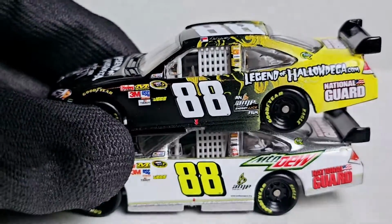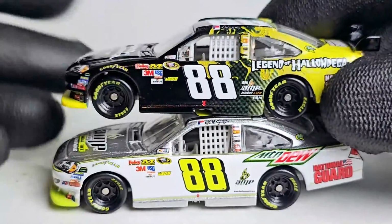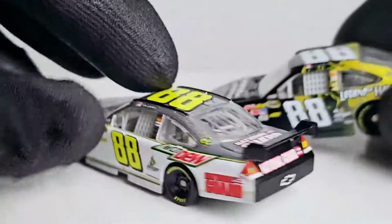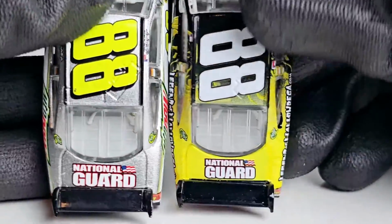I think I saw somewhere on my TikTok, some people were like, oh, you're gonna chip the cars. No, I'm pretty careful with my cars. That's all I'm gonna say. But I decided to be a little bit of a smart nugget in this review, just to point that out.